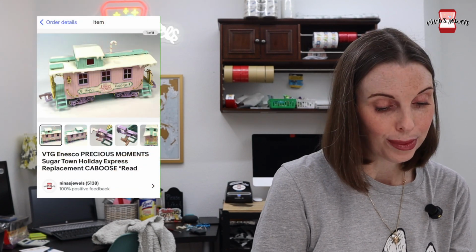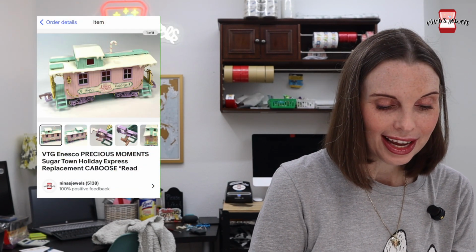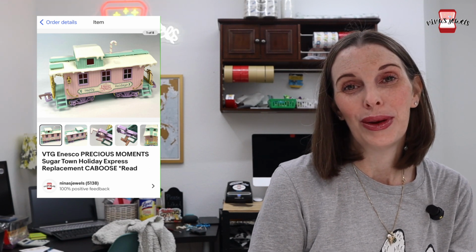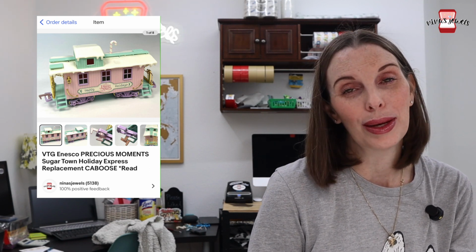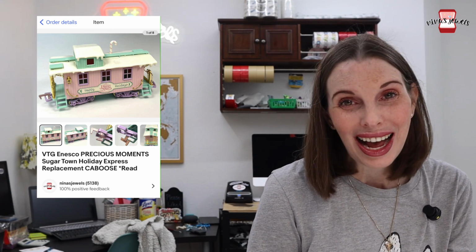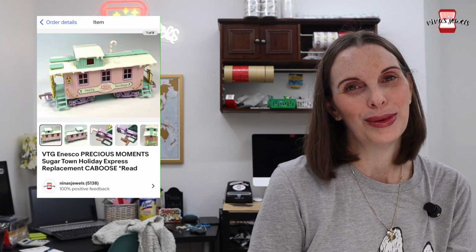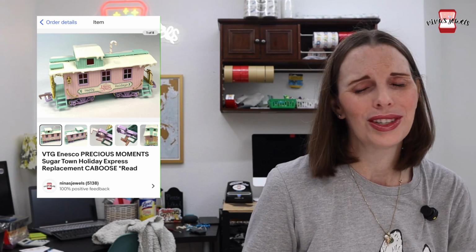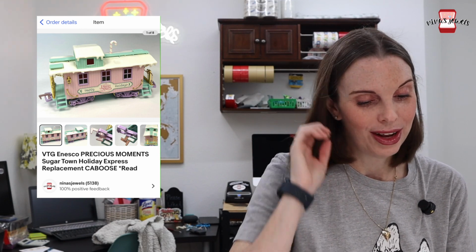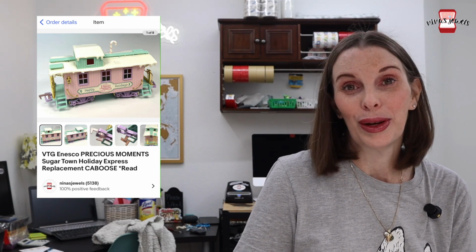Next up was the caboose from the Precious Moments Sugartown Holiday Express train. If you watched any of our videos in the past, you know that we bought that train set. It was a complete train set at an estate sale, sold it 3 times, and it came back 3 times. It was just a cursed item. So ultimately what we decided to do was to part it out. And since we parted it out, the sales have been going really well.